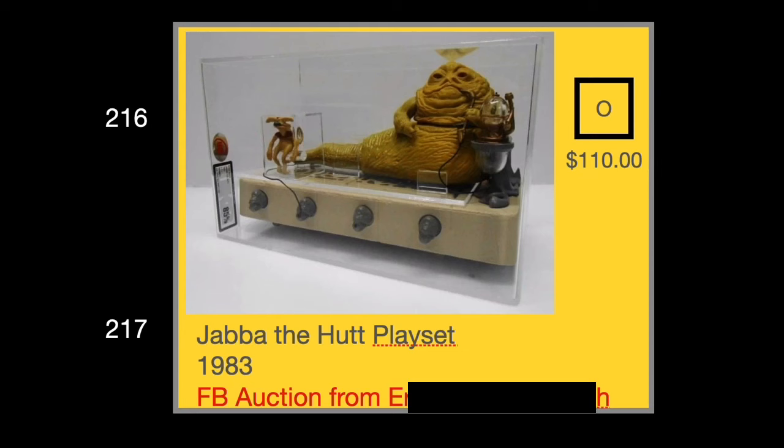And this one was in great condition, and plus it came with extra pieces for the hookah and the chain that goes around Salacious. So I bought that for $110, and I thought that was a great deal.